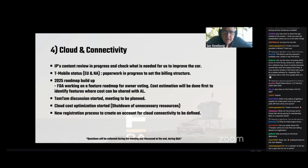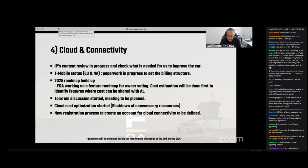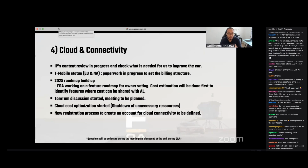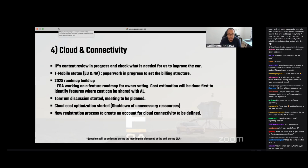Let's move along. Cloud and connectivity. Guillaume, is this you? Yeah. Okay. So essentially, the first part is currently we are looking at the IP to clarify all the legal stuff, organization and structure to be able in the coming years to start working with it to improve our cars, build new features, etc. So we will have more detail about it soon, about how that will work and link to the connectivity such as T-Mobile and any other features that we need to build on. And the same for T-Mobile regarding EU and North America. So we are building up all the structure and we will be presenting it probably in the next town hall or the next to next for more detail about it.